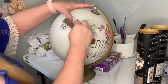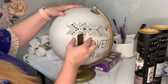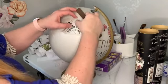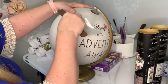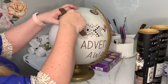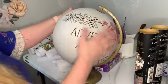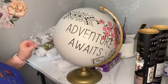All right. Love it. So cute. And you can just put it back down if you see like there's a little piece that didn't get it. It's fine. All right. Make sure that's all smoothed. Good. Cute. I love it.